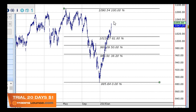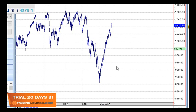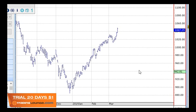Also to this particular pattern here, it doesn't look very corrective, does it? I mean, you could look at it as a corrective pattern, no doubt. But it's got the feeling of an impulse wave.